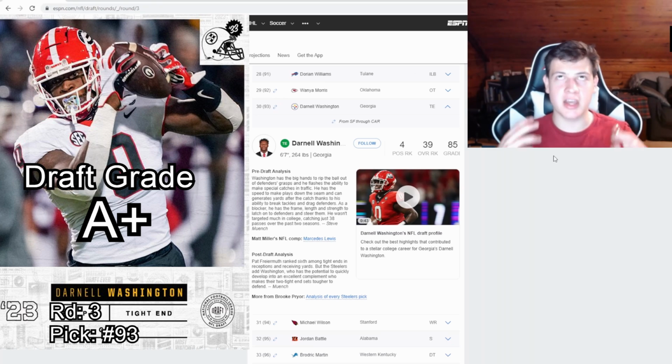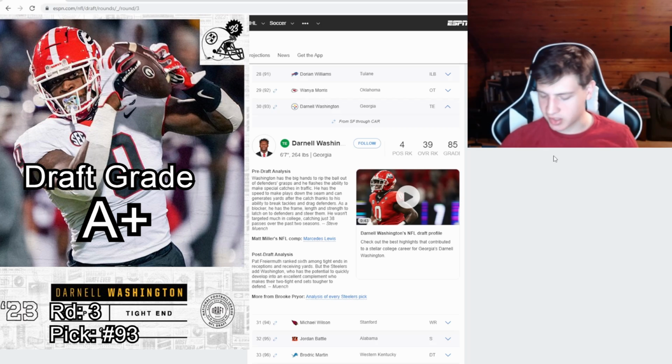And then this is an incredibly easy pick. Darnell Washington getting drafted 93rd in the third round. I don't know exactly why he fell so far. He reminds me a ton of Mercedes Lewis, which is basically a 6th offensive lineman who is an absolute red zone threat and a reliable target. Apparently he fell due to a medical. However, Darnell Washington, this guy is 6'7", 260 pounds. He's essentially a 6th offensive lineman.